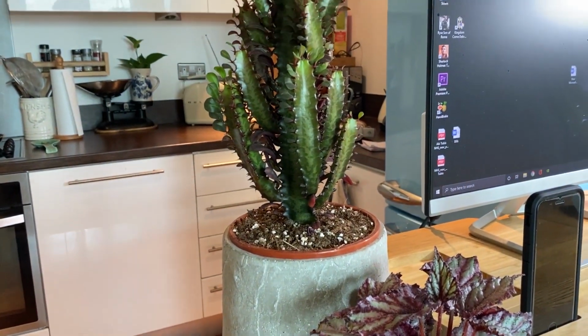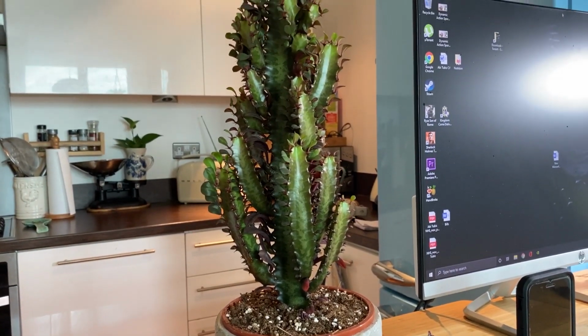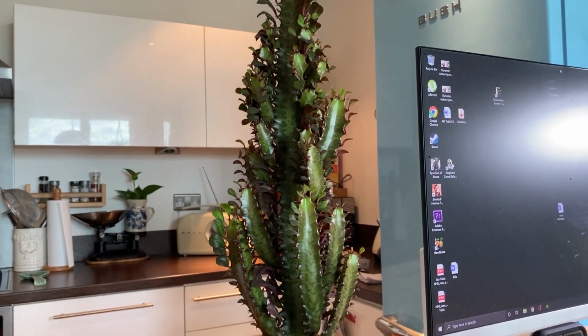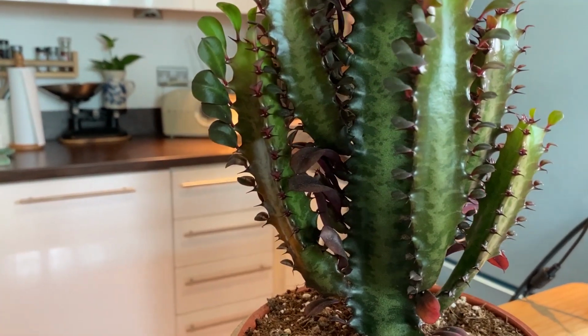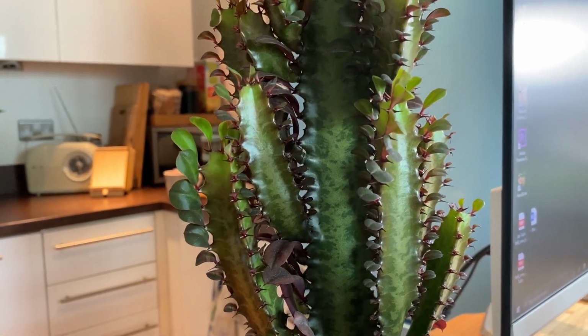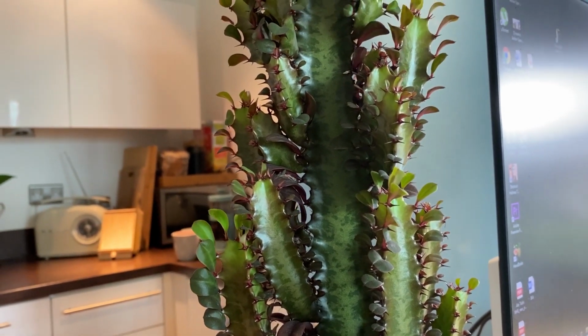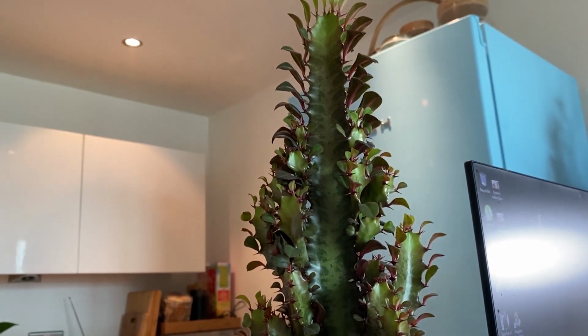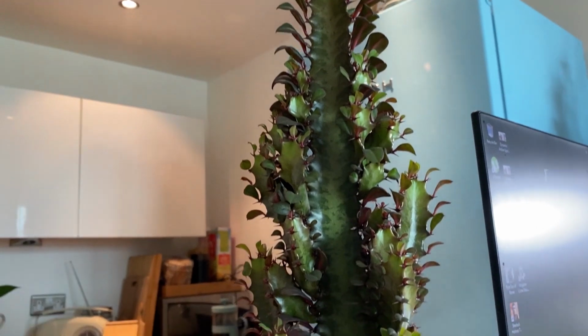And here we have my euphorbia. I bought this yesterday. I just think it's so pretty. Is it a variegated version? Obviously it's not the ghost, which a friend has, and I'm insanely jealous. But is it a variegated version? I don't know. Everything's variegated to me these days.